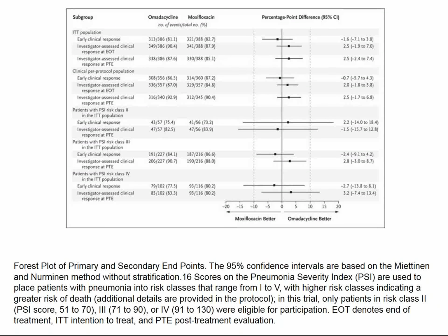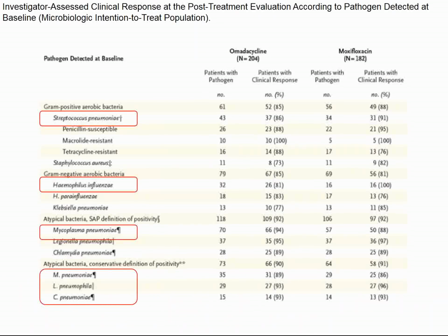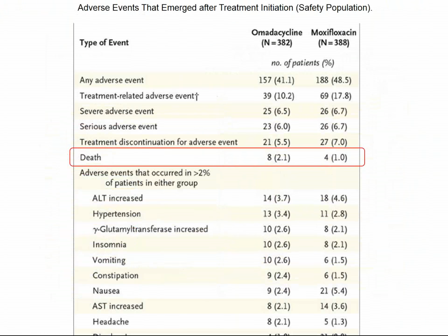So indeed, the new tetracycline is no worse than moxifloxacin, which was also successful in treating these patients to a similar degree. If we look at the organisms that are involved here, pneumococci were high on the list, Haemophilus influenzae, mycoplasma, but also some examples of Legionnaire's disease and other definitive organisms were also found, but the distribution of the infectious agents would be what we would expect in patients with community-acquired pneumonia.